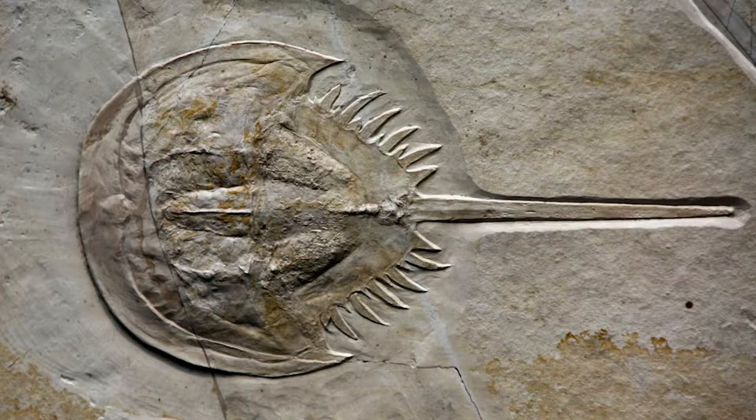Most incredible about this prehistoric species called the horseshoe crab is that they survived 5 mass extinctions. Horseshoe crabs have been around for 445 million years. That's 200 million years before the dinosaurs even roamed the earth.